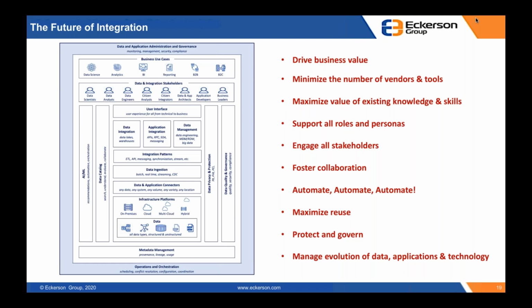Support all roles, all personas. Don't leave anybody out, from novice to tech savvy, from citizen to specialist. Support them all. Engage all the stakeholders, data stakeholders and application stakeholders. Involve them from the beginning, be aware of their interests, be aware of their needs, and that will take you a long way toward successful HIP implementation. Foster collaboration. HIP goes way beyond data sharing, supports shared integration processes, both data and application processes, and collaboration is one of the keys to sharing. Automate as much as is practical.